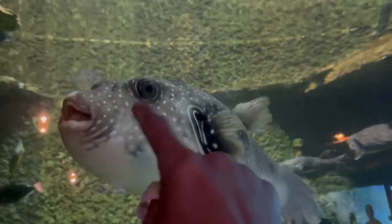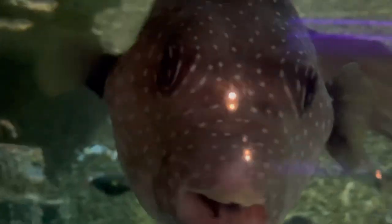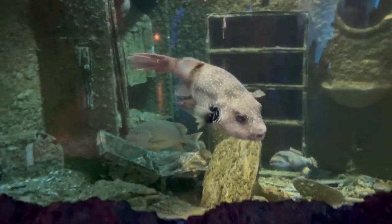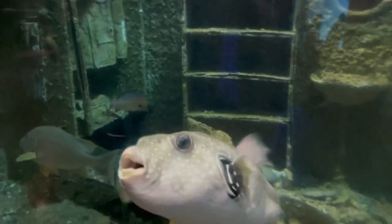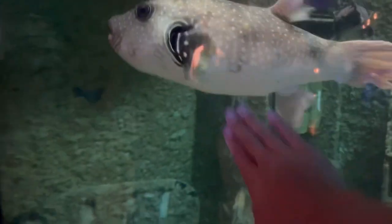Now he feels safe. Hey, Puffer. Hey, Puffer Fish. Come to my hand. You look so funny. He's coming to my hand. He's trying to eat my hand. Come up here, Puffer. Daddy, he's coming to my hand. He likes Daddy.